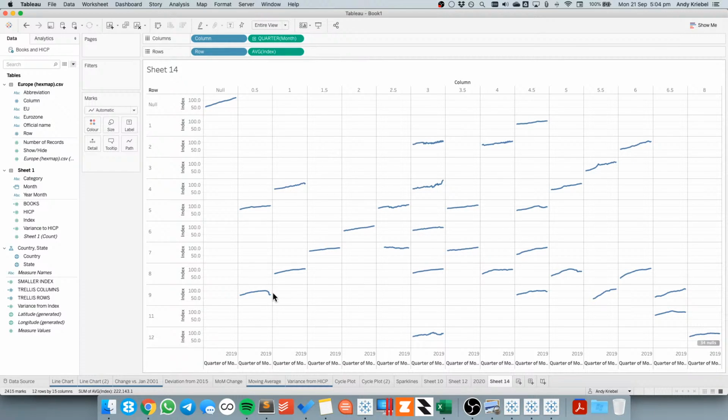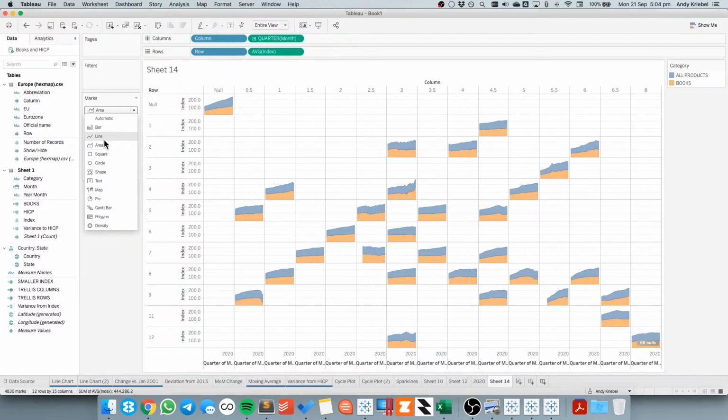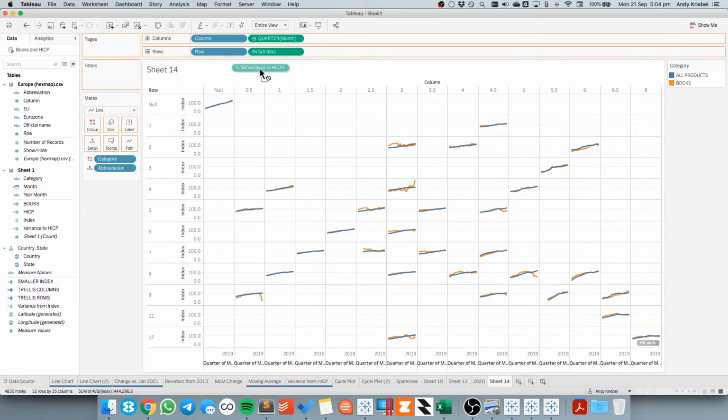Okay. And I need to put my abbreviation onto detail. Now, okay, some of these, yes, here we go. Okay, so that looks pretty neat. If I make that an area chart, and then I compare it maybe, where is this thing here? Category onto color. And then let's make them lines instead, like we had before. So what if I did, what is this one here? This is my variance. Okay, so what if I put that on here instead?